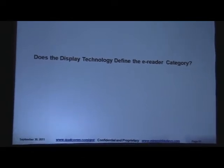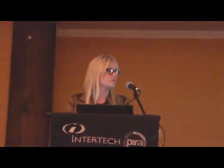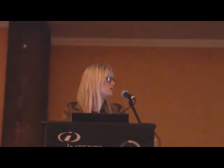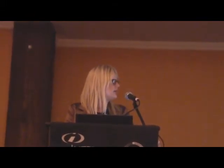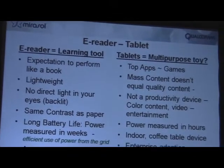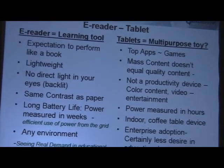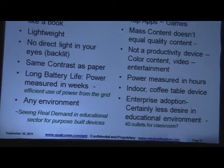Our position is that the display component is actually the deciding factor for determining is it an e-reader or is it a tablet. Because, here we go again on shameless props for surfing, the display is the window to whatever the content experience may be. And to that end, if you look at what e-readers have provided and what they focus on, it's really this expectation that you're going to perform like a book. You're going to be lightweight. There's not going to be any direct light emitted into your eye. It is going to be the same contrast as paper.